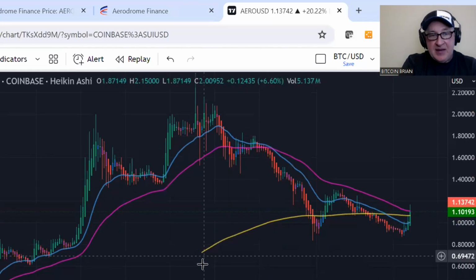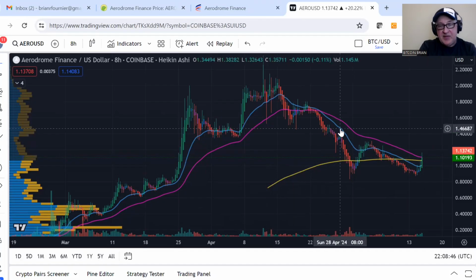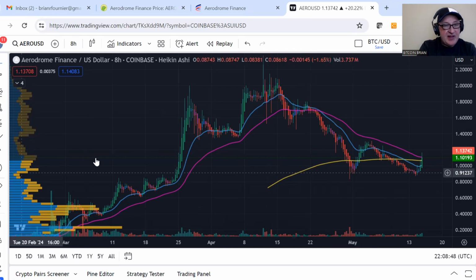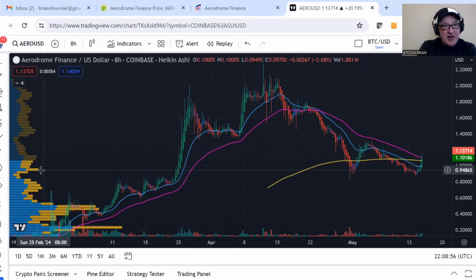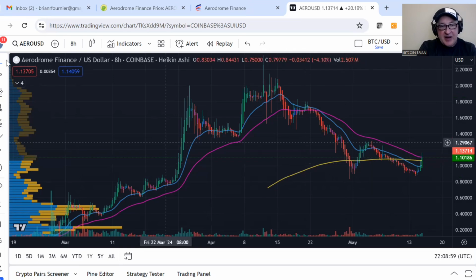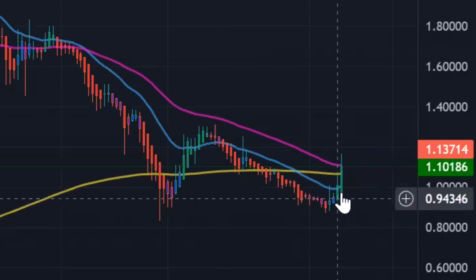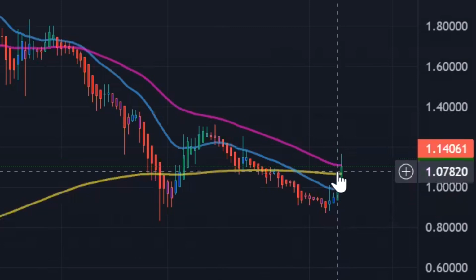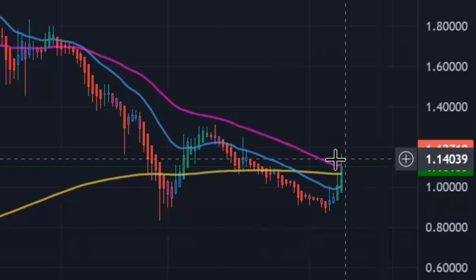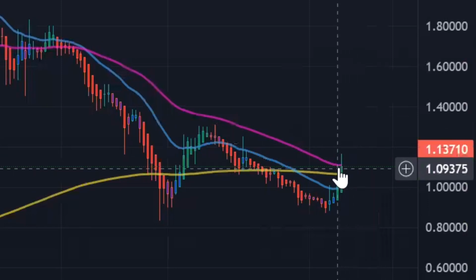To me, you can see here the yellow's the 200, the 20, and the purple's the 50-day. And I like to have my volume over here because with lots of volume, price tends to go back to where there was volume. So here we are right now. You can see the last 4 candles have been just up, up, and up. We've got above the 20-day, we're above the 200-day. We wicked above the 50-day, but we closed that last candle just below it.